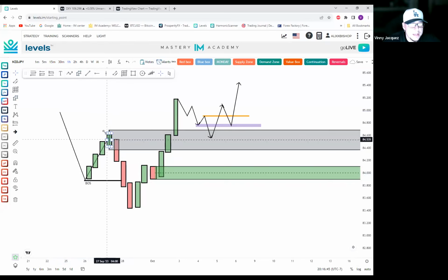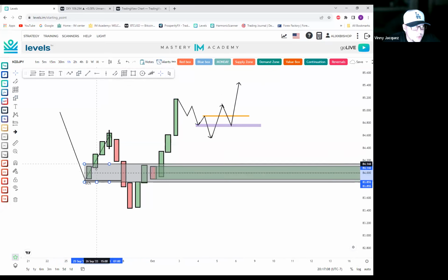Now you know why. Because it's violating supply, right? Coming back to retest this previous structure, this previous supply that failed. Boom, let's take that buy up. It'll save this demand zone for later. So let's just say, boom, market gives us that opportunity. Awesome. We're going to go ahead and continue to adjust.